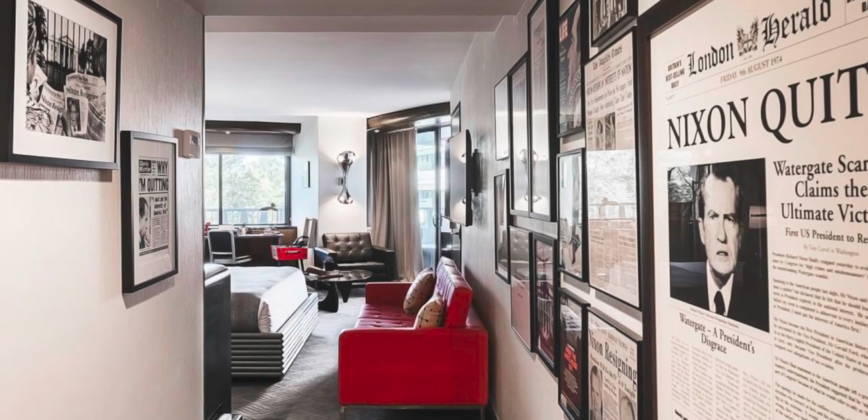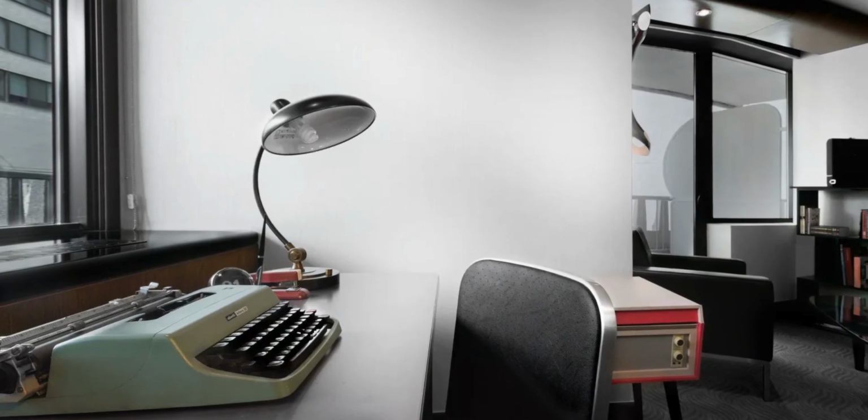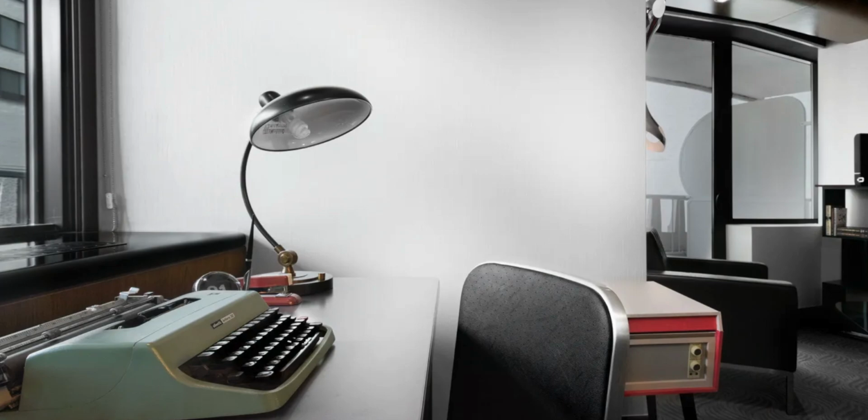There's a bunch of Nixon stuff. There's a bunch of recorders, tape recorders, newspaper articles plastered all over that room. I think it's a once in a lifetime experience. Personally, I haven't stayed in it, but maybe it's somewhere I hope to stay in the future.